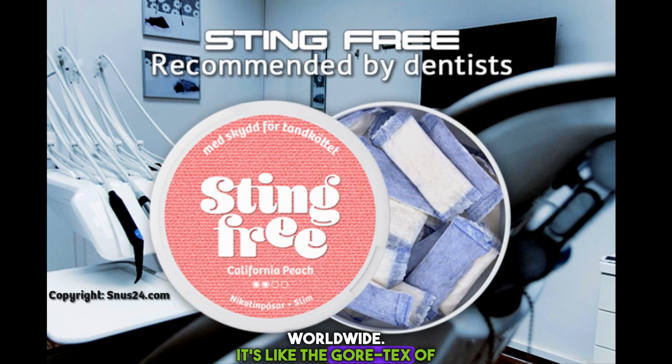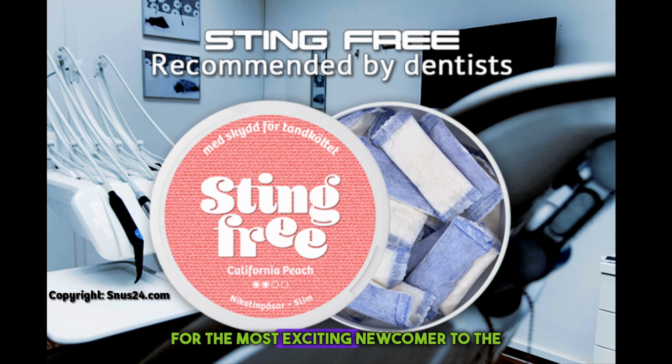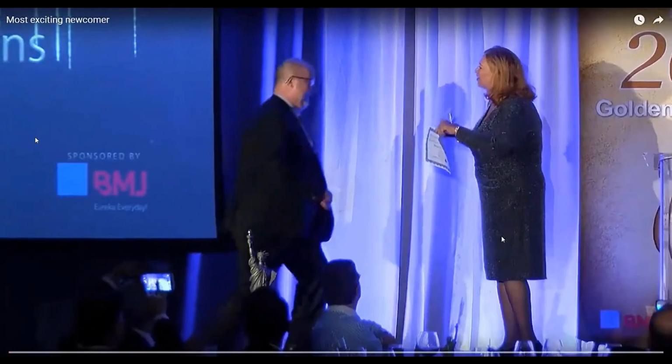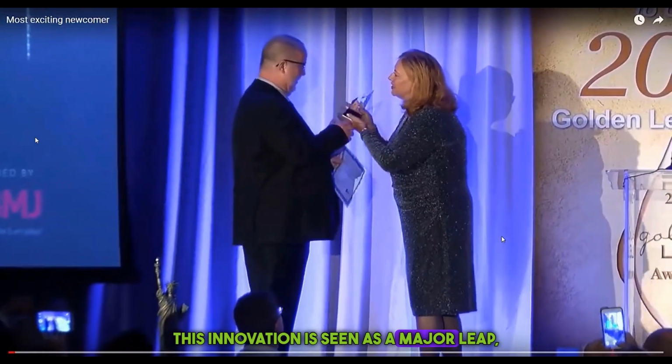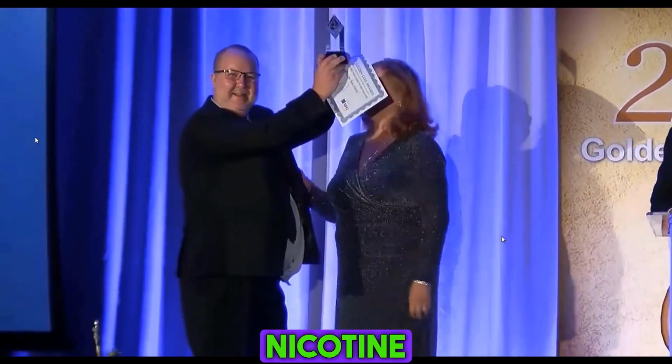It's like the Gore-Tex of oral nicotine products, reducing burning sensations and promoting better oral health. Stingfree has even bagged the Golden Leaf Award for the most exciting newcomer to the industry. This innovation is seen as a major leap, potentially helping smokers transition to less harmful nicotine alternatives.